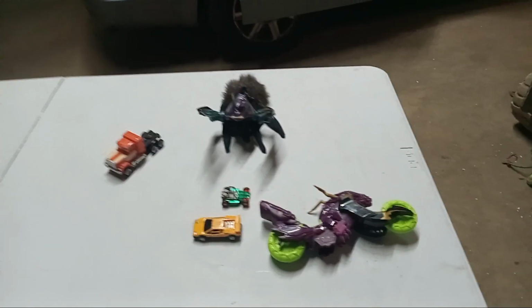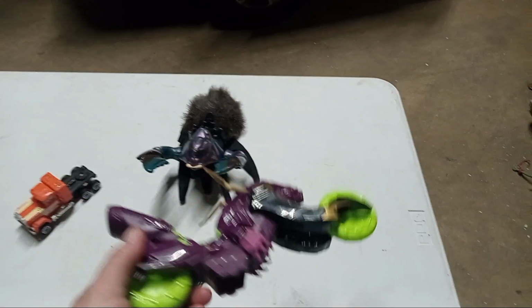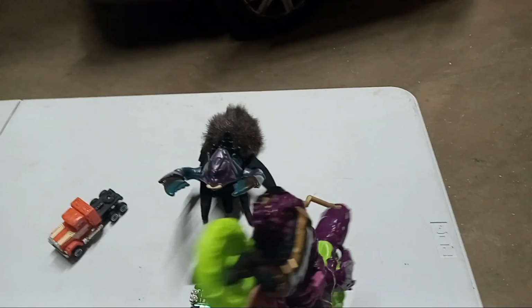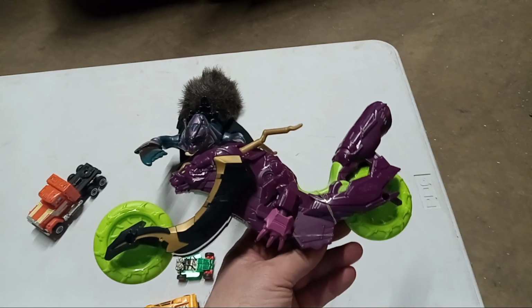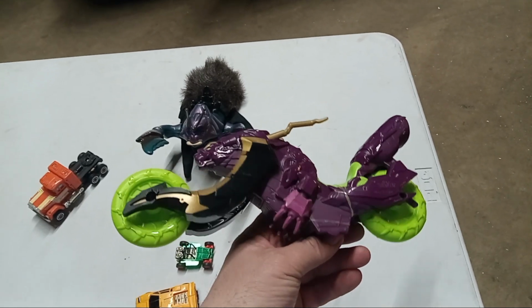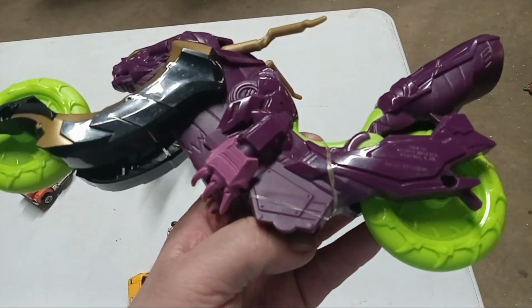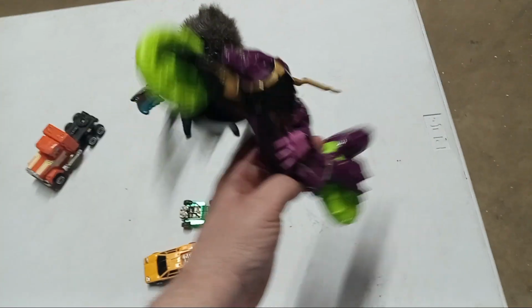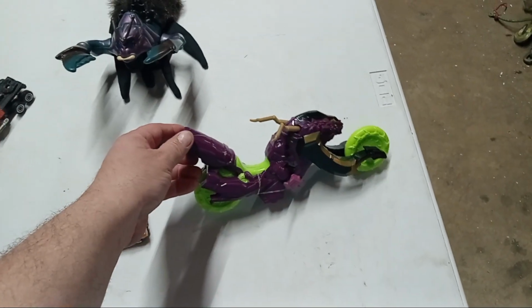So when I first walked into the show, one of the first things I seen is this motorcycle. I just thought it was cool. I figured I could put some kind of figure on it, make it look cool. And then I did some research and I realized that this is one of the newer motorcycles from the He-Man series. Like I said, I figured somebody riding it would be cool.